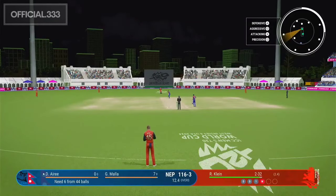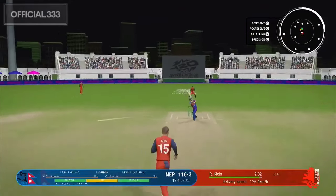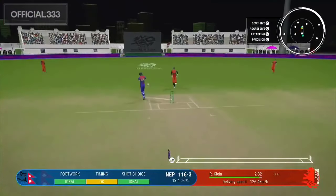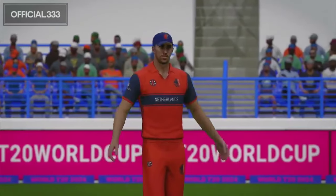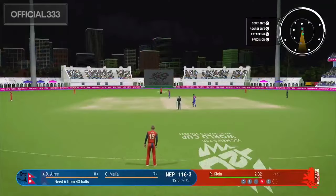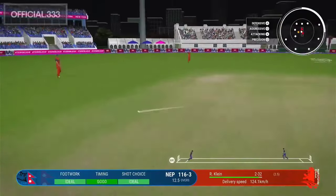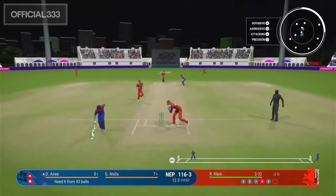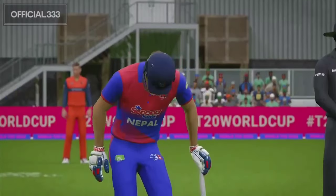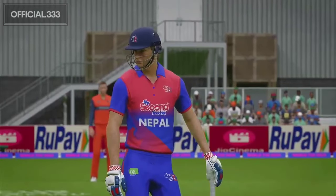First ball for the batter coming in. Straight to the fielder. Trouble. End of the over. Nepal 117 for three. Been some really good overs strung together. They've taken some risks along with some good running. A very good total is on the way.